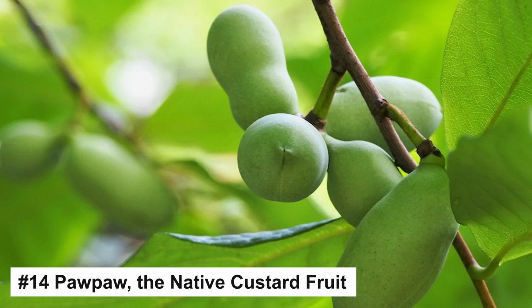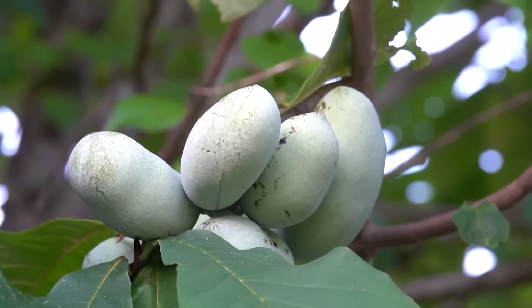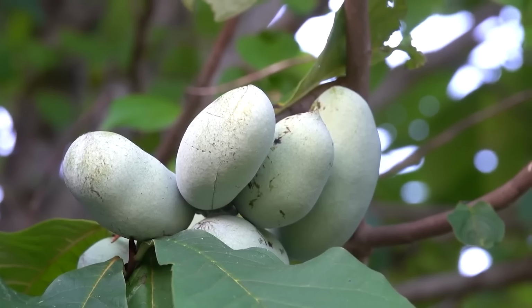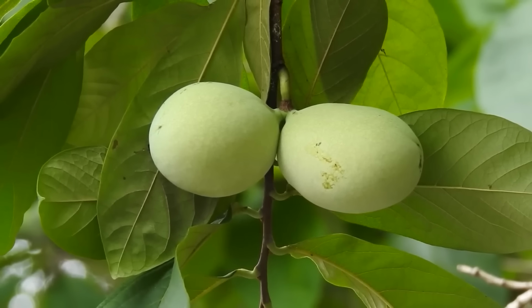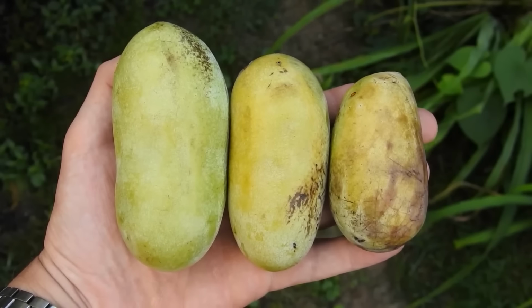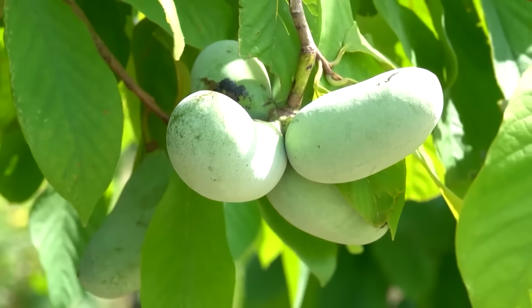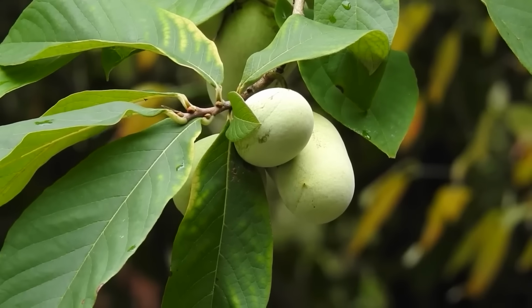Number 14, pawpaw, the native custard fruit. This is the one I mentioned at the beginning, the tree that can produce for over a century. Pawpaw, Asimina triloba, is a small understory tree native to eastern North America that produces large, custard-like fruits with a tropical flavor. And it's increasingly popular among homesteaders and fruit enthusiasts who want something genuinely unique.